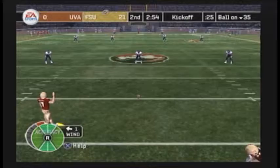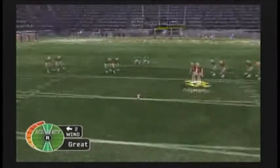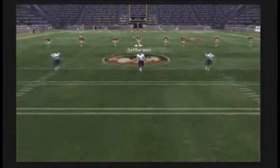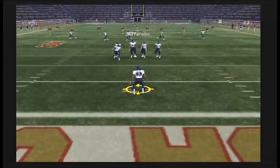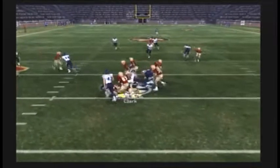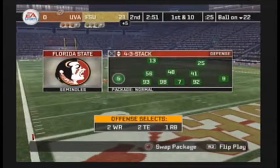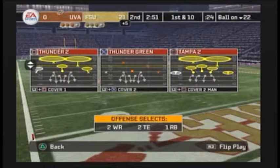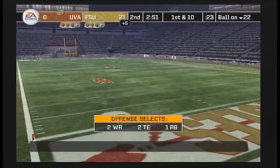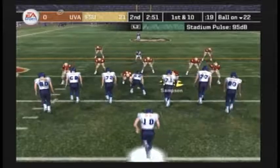Florida State lines up for the kickoff. Wright and Boston set to return. Kicks it off. Boston fields it at the 3. And now a slight break in the action as the offense comes out onto the field for their next possession. Here are the offensive production stats, brought to you today by Coca-Cola.